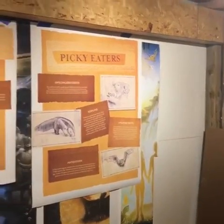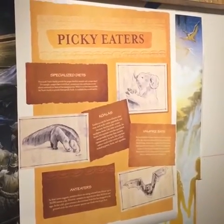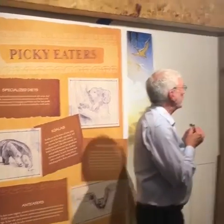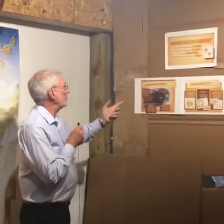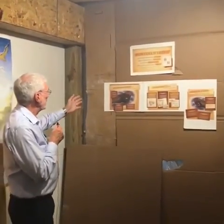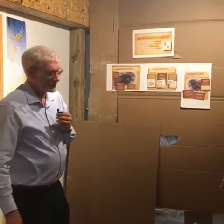As we go over here, the picky eaters, whether it's the koalas, the bats, the anteaters, those with specialized diets. Over here, how could they deliver drinking water, remove animal waste, sustain fresh air, provide sufficient sunlight, and has all sorts of information here. And there's other information in other parts of the Ark too about how air could be distributed through the Ark, how they could collect water. There's just a lot of information.